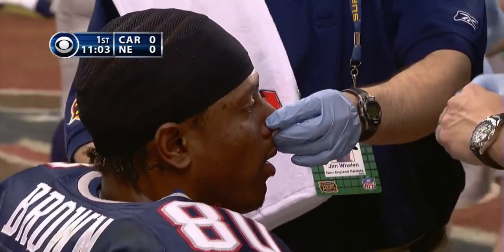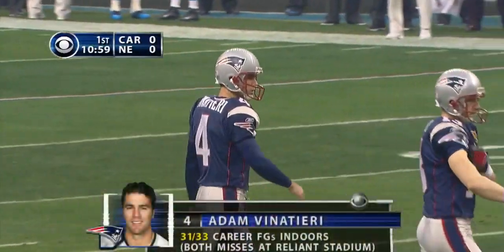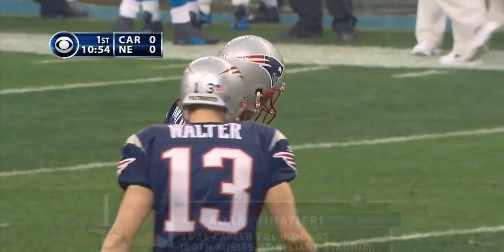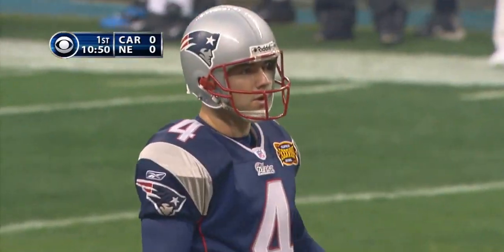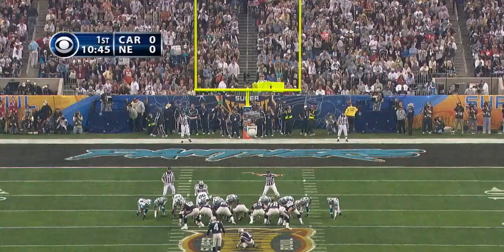Well, it might lead to points, but as you see Troy Brown on the sideline trying to get that nosebleed stopped, but a victory for the Carolina Panthers. They give up the bad special teams play on the punt return. They give up the first play of the game. They hold here, and they give them a long field goal chance.